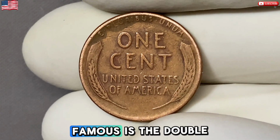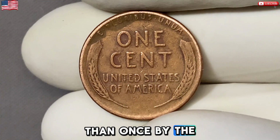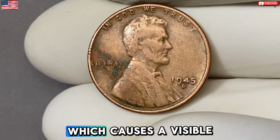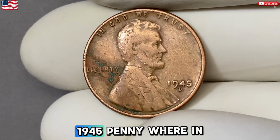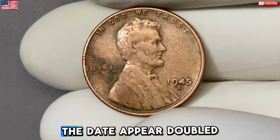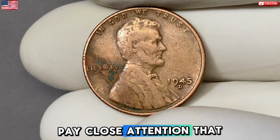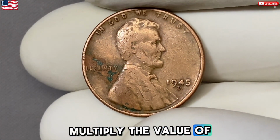One of the most famous is the double die error. This happens when the coin is struck more than once by the die, slightly offset, which causes a visible doubling of the lettering or date. If you find a 1945 penny where "In God We Trust," "Liberty," or the numbers in the date appear doubled, pay close attention. That doubling isn't damage. It's an error from the mint that can multiply the value of your coin.